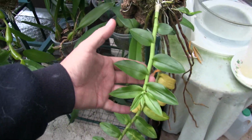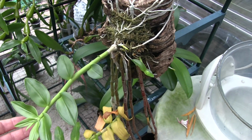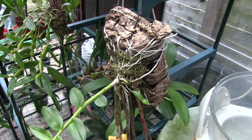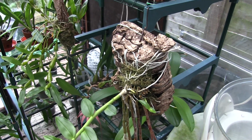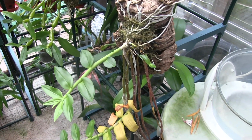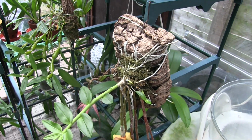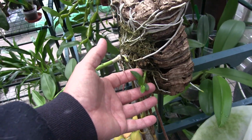Unfortunately, it's being stupid and pushed out 2 new growths. Because it's a new plant, I don't want to lose these new growths. So although this should have a distinct winter rest, what I'm going to do is split the difference. It's going to get half a rest. So it's going to get the lower temperatures, it's going to get the brighter light, it's going to get that part of it, but I'm not going to leave it dry for long extended periods, because if I do, that cane will stall and that will just stop growing.